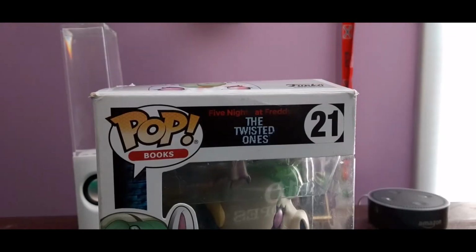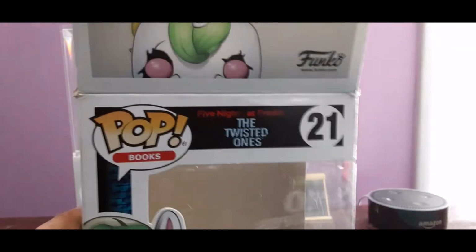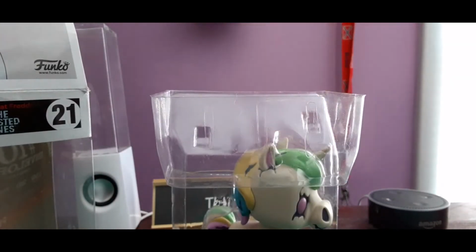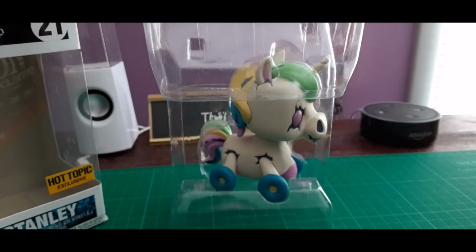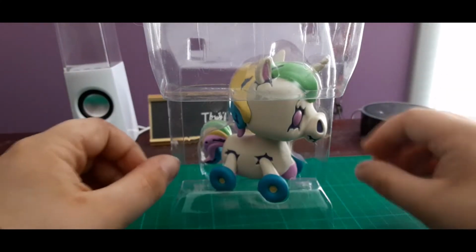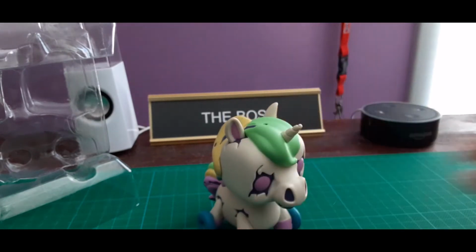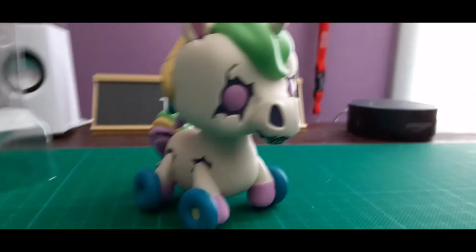So now we can get into the unboxing. I've actually already unboxed this, and I'm pretty sure that since this is at a buy-sell trade place, somebody else has already probably unboxed this, so it's not like it matters. So we're going to put that box aside. Take him out of here. So here is Stanley himself. Take this stuff away.